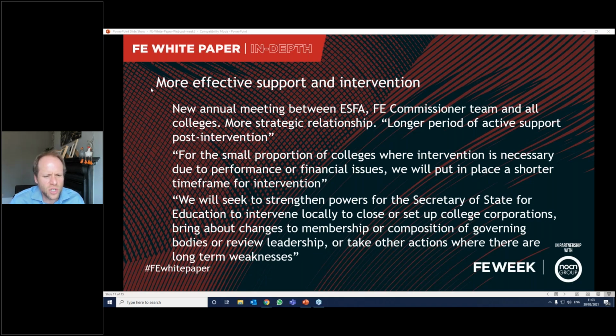We'll seek to strengthen powers, as you see here, of the Secretary of State for Education to intervene locally to close or set up college corporations, bring about changes to membership or composition of governing bodies, or review leadership, or take other actions where there are long-term weaknesses. Not clear here whether any new legislation would be needed, because as I understand it, the Secretary of State has these powers already, but has chosen not to use them for a couple of decades. So, this will obviously be one to watch.